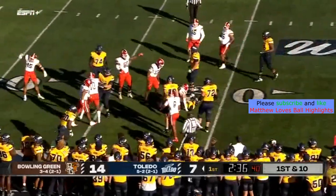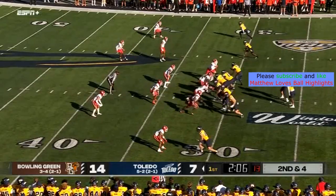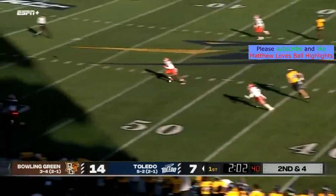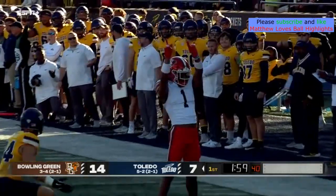They're going to go jet motion and sweep. Boy, and Junior Vanderos. Intensity, this is what you want, no question, as we approach the two-minute mark in the first quarter. Gleason going to take a shot deep. A little bit of contact there as he was looking. P.I.